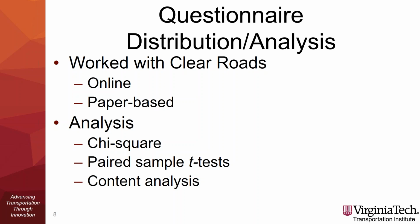We had really good response. We did some chi-square analyses. We also did some paired sample t-tests. And then we looked at all the open-ended questions and comments and did a content analysis. And we'll talk about all the results here coming up.